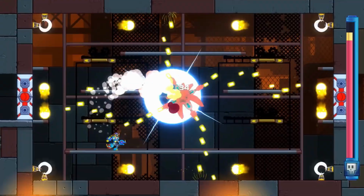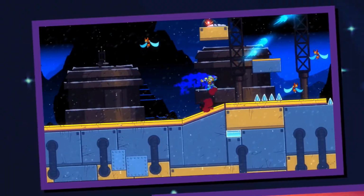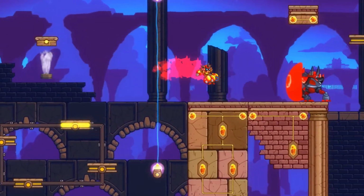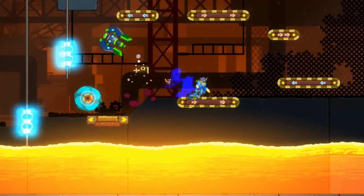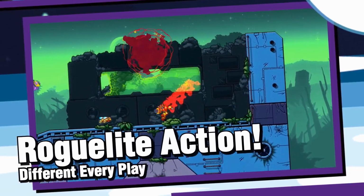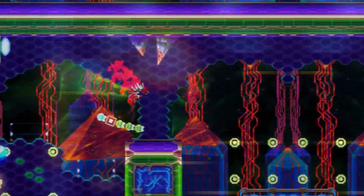These elements, combined with the Mega Man style gameplay, end up being a blast to play, and to top it off, it even has co-op play through local and online options. It's on sale for $7.99 until February 23rd.